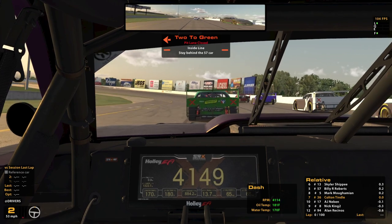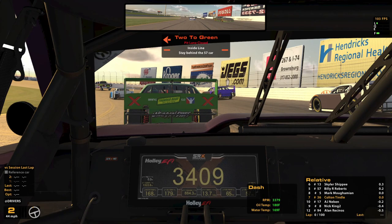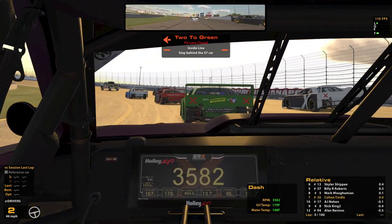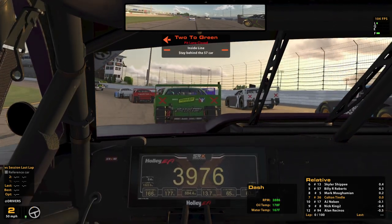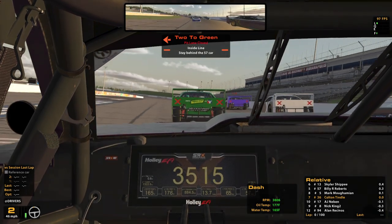Since we're a couple rows back, second gear should be just fine. Is my brake bias where I want it? Sure. I hope I don't regret that in spin when checking up for something. Gonna try to be smart, and hopefully we have a clean race too.